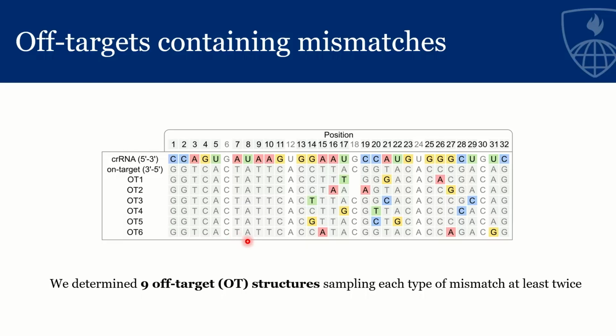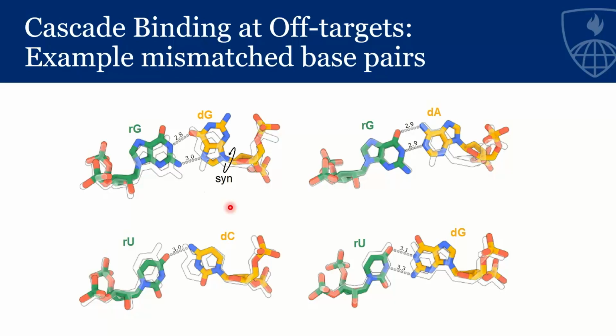So in total, we did 9 of these off targets, and we sampled each potential mismatch at least twice, some up to, I think, 4 or 5 times. And so we end up with this, we solved the 9 structures plus 2 structures with the on target. And then we got nearly 30 different base pair mismatch structures from this screen. And so I'm not going to wade through all these things. I'm just going to show you some examples and then give you the rules that we kind of saw. So the examples are here.